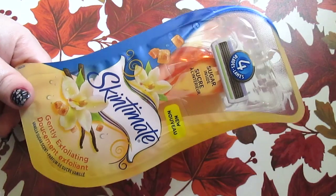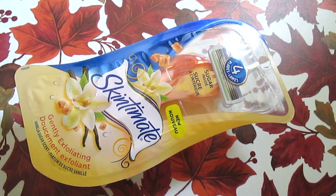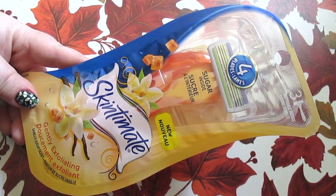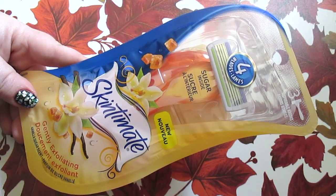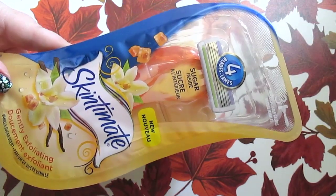I did pick up another one of these Sept2019 vanilla razors. Supposedly they have sugar inside them. I don't know about the exfoliating aspect of it, but the scent of these is amazing, and I get such a close shave with these razors. Normally I would not pay $6 for a razor, but that's how much I love these, because I'm a cheapskate and I usually just get them at Dollar Tree. But seriously, these are the bomb.